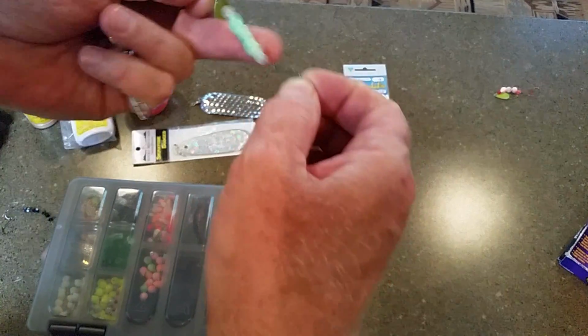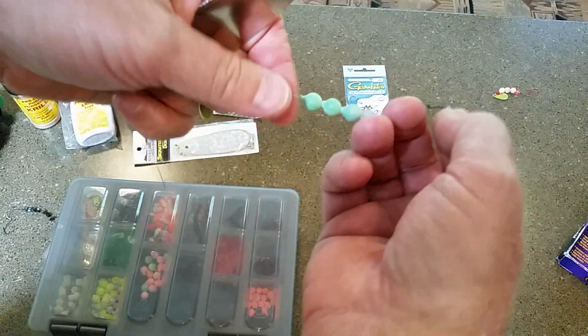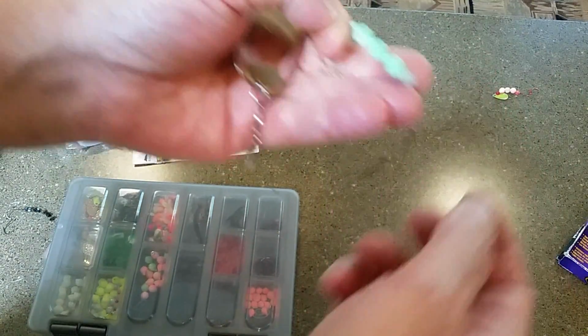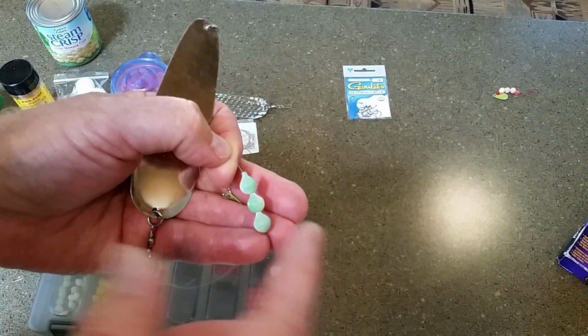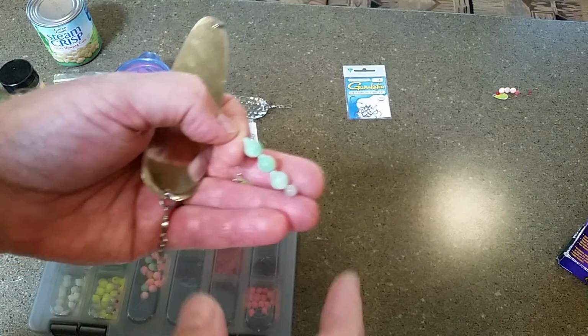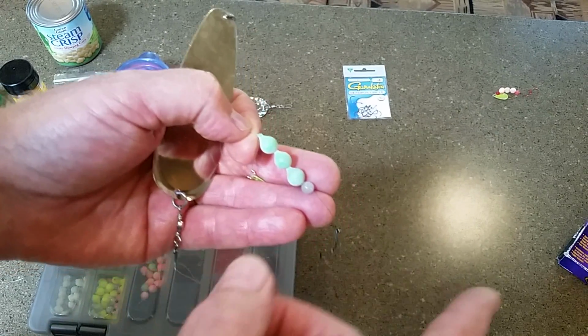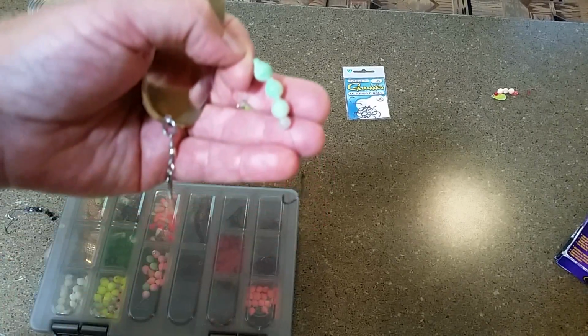And here's the weird part, I'm using glow corkies. These are glow in the dark corkies, 5/16, and we use these for salmon fishing up in the rivers in the Northwest. You put them on just above a hook and then drift that down the river or float that down. These are a little small for corkies, but they work good for what I'm doing.